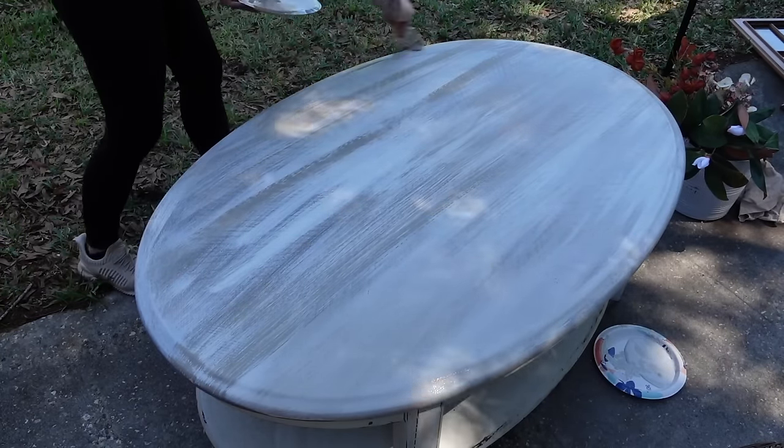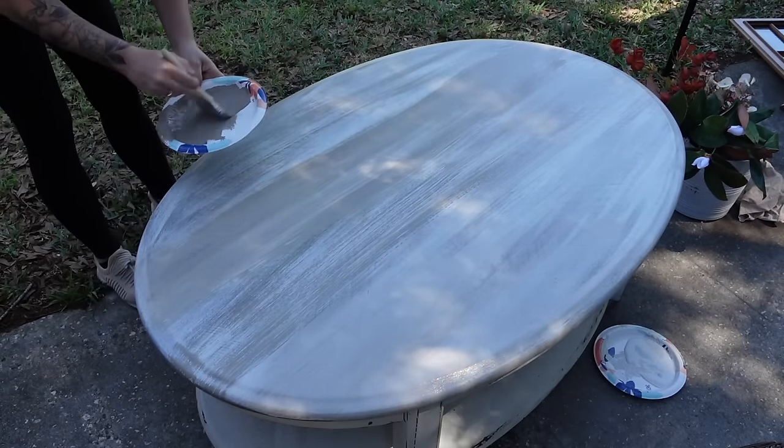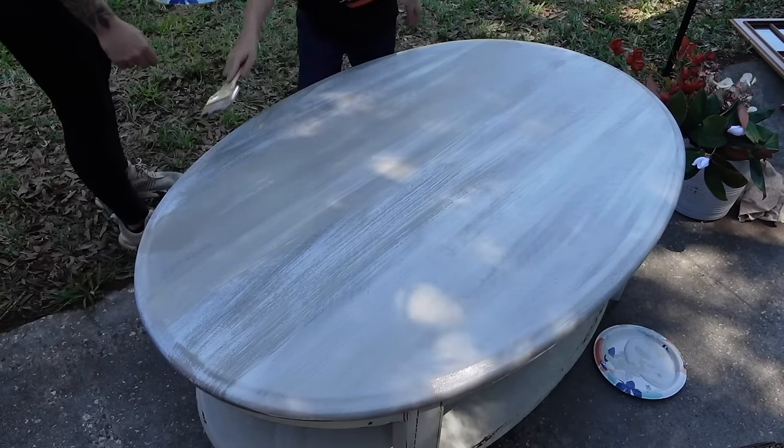So I've used this technique many, many times, and anytime someone sees this furniture in person, they're like, oh, this is beautiful, I want this. So she ended up giving it to her sister, so that turned out really good for her.